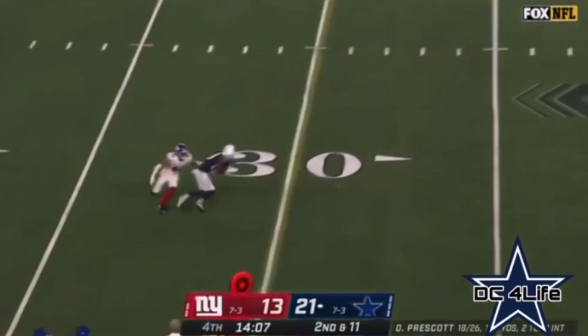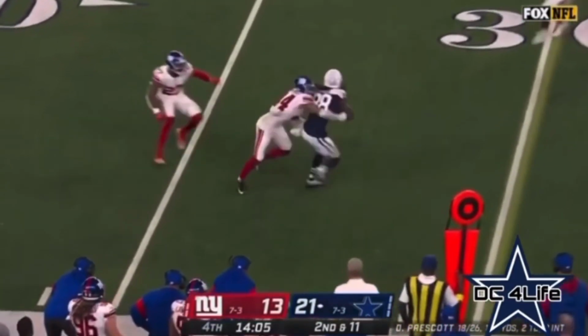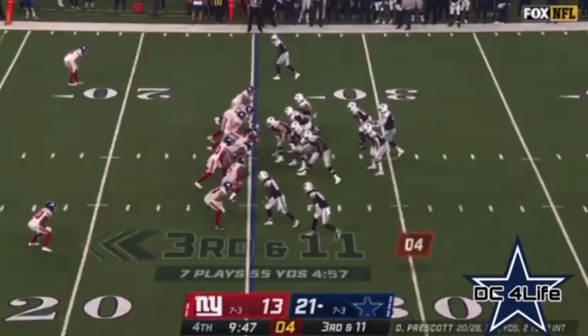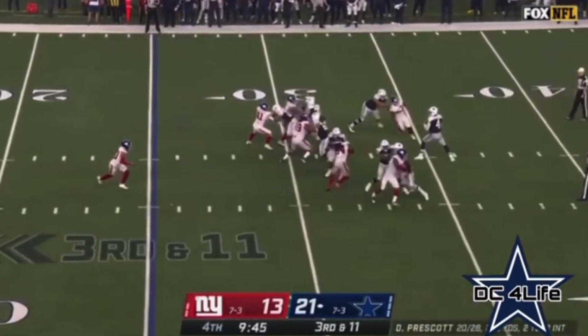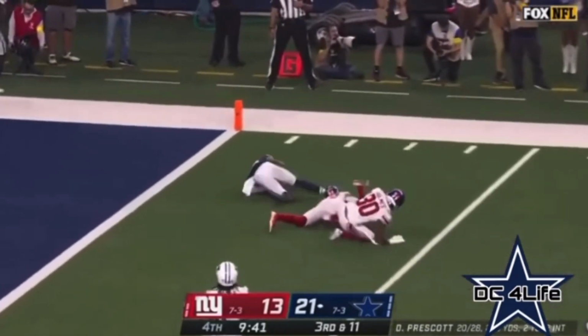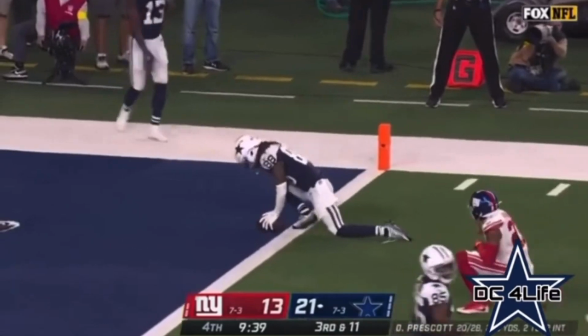Thibodeau pressure. Oh, and he connects. Lamb got open. Prescott a perfect throw, and it's good for a first down. Giants come with the blitz. Third and long. Prescott in trouble. Unloads it. It's caught. Lamb inside the 10 and tackled down at the 2.